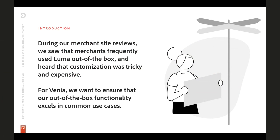And what we saw were that merchants were frequently using Luma out of the box, even when that wasn't necessarily to their advantage. And we also heard from them that customization was tricky and expensive. So knowing that and going into PWA Studio, we want to make sure that whatever out of the box functionality we design really works in common use cases. And obviously we talk to our partners a lot, we talk to community, and we have Luma as a baseline.